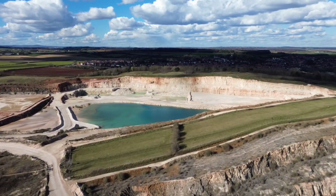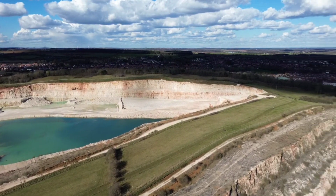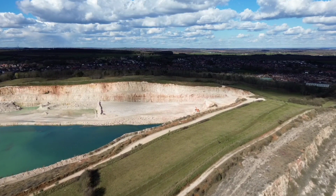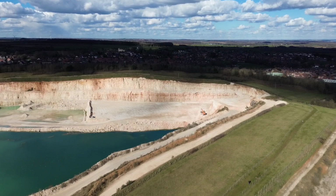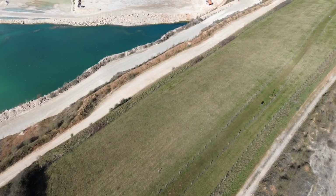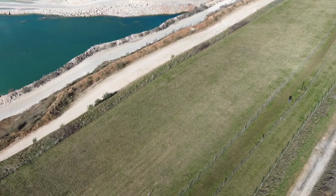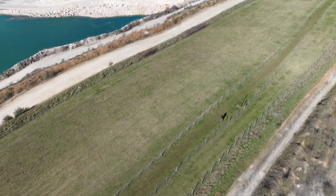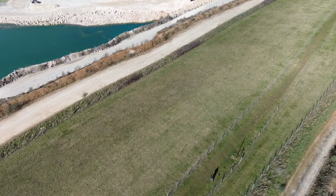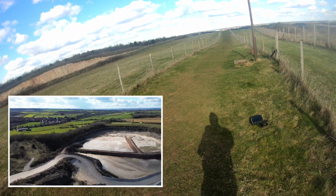I can see myself on the screen. Probably doesn't make for great YouTubing this, does it? Yeah, great fun once you start getting your head around it. Oop, down. I really don't want to land. I can't hear it yet. It's descending. There's me, that little black blob. I can hear it now. So it should be somewhere overhead. Hello. Wow. Go home.